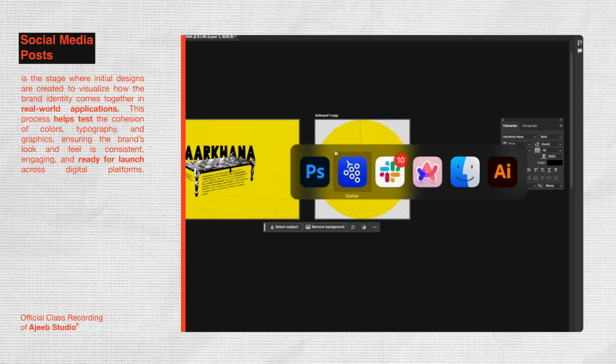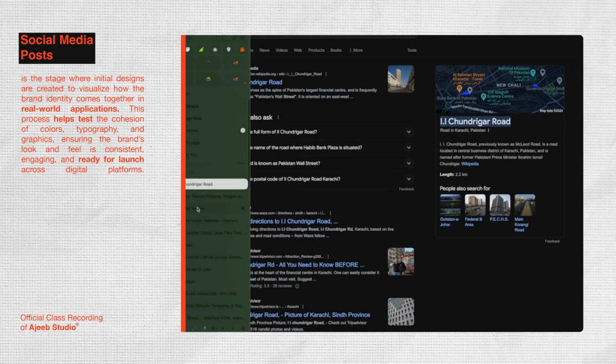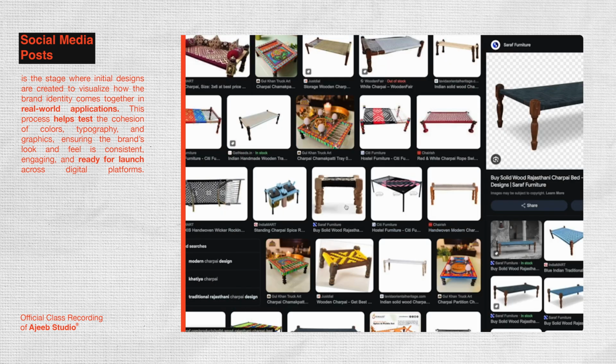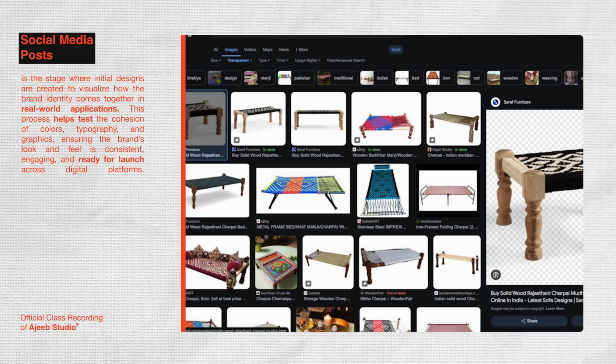We can think about a different charpai, like the small charpai that many people have in their homes. In my house too there is a small charpai which my nani uses. It's like this one, cute, this one. This is good, right? Same thing we'll do with this.